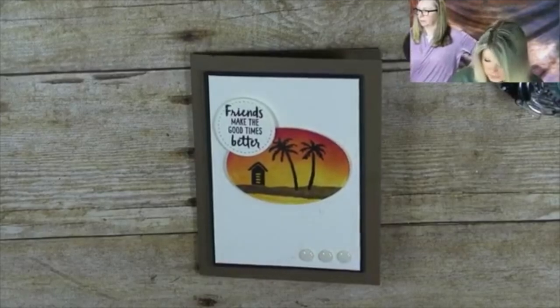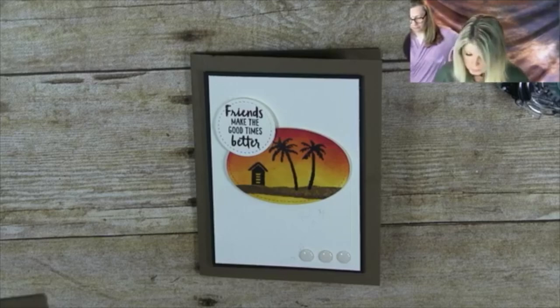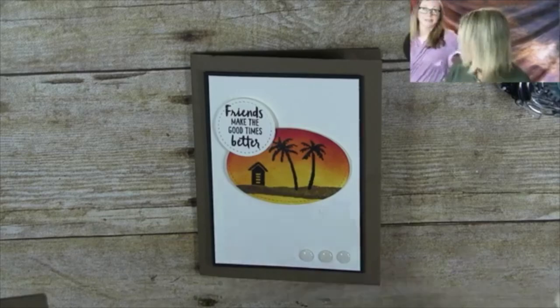Again, Tanya Bozar was my original inspiration for that one. Beautiful idea there. So that is my card share, and now I'm going to turn the reins over to Linda.